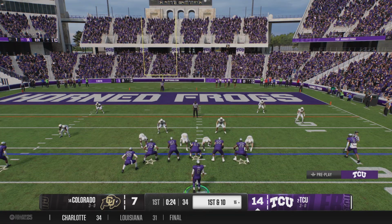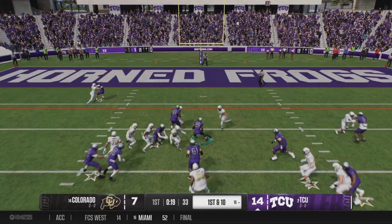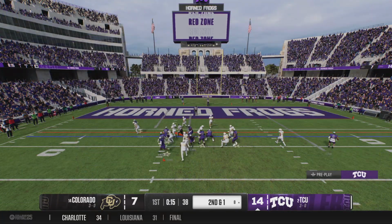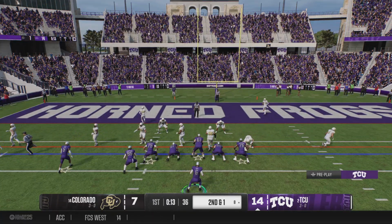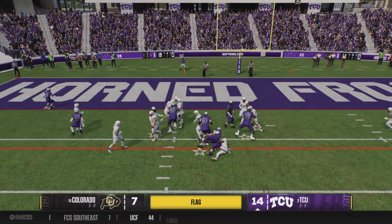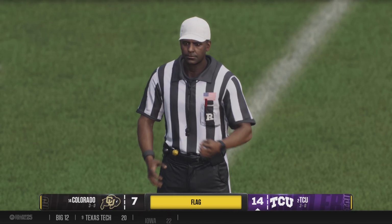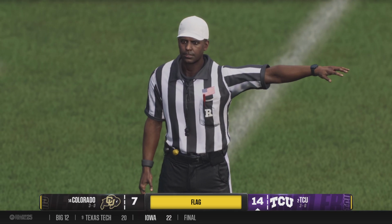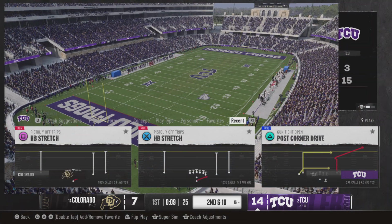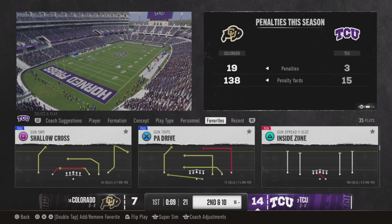The Horned Frogs with the first and 10. They're getting this guy lathered up. And a nice job by the running back, finding space, getting downhill, making the good run. Great job finishing with his pads. He's brought down, but there's a flag on the field. Let's see what the call is. They say you could call holding on every play. Well, they did on that one.